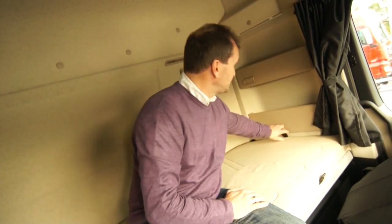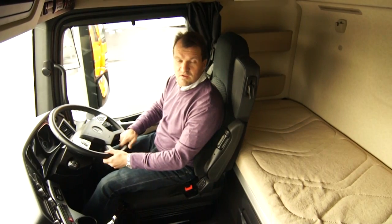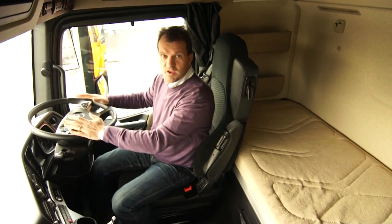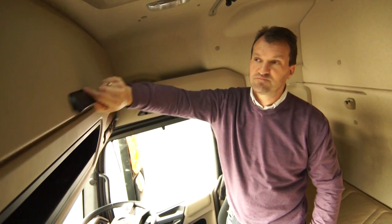In the Mercedes-Benz Actros, a big emphasis was put on a big amount of space and a big amount of comfort for the driver. A quick and easy adjustable mattress. A quick flick of the switch ensures you can move from one area, the working area, into the living area. And a big emphasis was put on usable storage space.